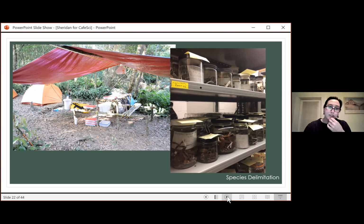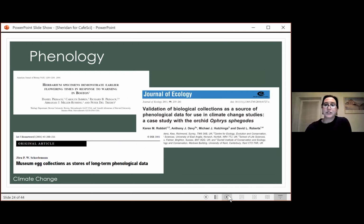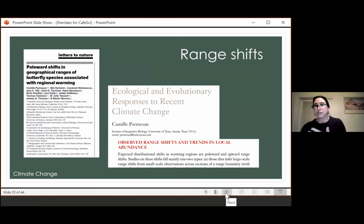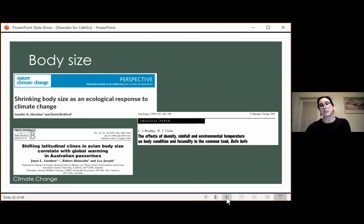And that leads me to the second area of my work, which is the impacts of climate change. So we know that the Earth is warming and we know that precipitation patterns are changing. We also know that there's a lot of changes happening in phenology, which means that plants are flowering earlier and animals are breeding earlier. There's evidence showing that organisms are shifting their ranges, either to track a thermal niche or to follow a food resource. And more recently, we've seen that body sizes are also changing. In general, organisms are getting smaller with climate change.